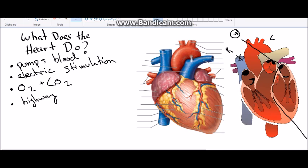Okay, we're going to end on a little bit of a darker note. We're going to talk a little bit about coronary artery disease. We're going to call it CAD, coronary artery disease. So if you look right here, we have our coronary arteries. These are the arteries that feed the heart. Very important, because we talked about the heart's always beating. If the heart's always beating, it always needs nutrients, and it always needs to get rid of waste.